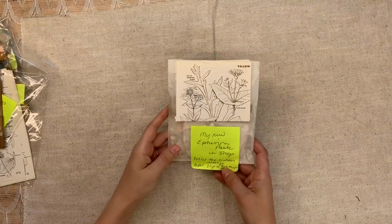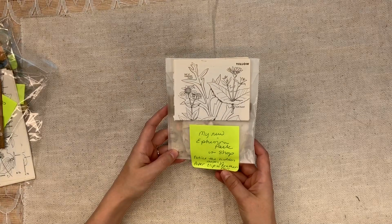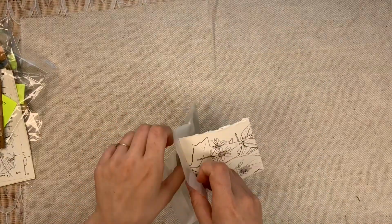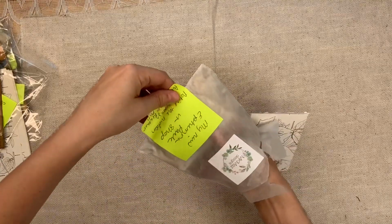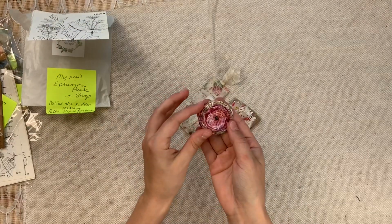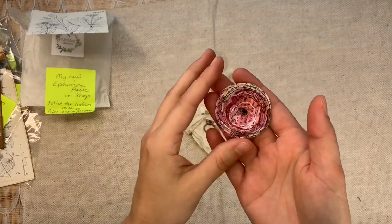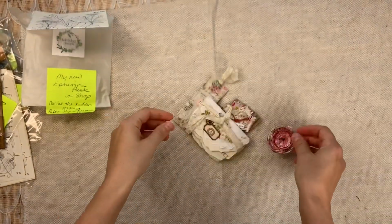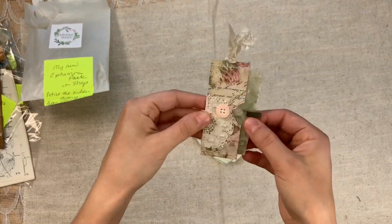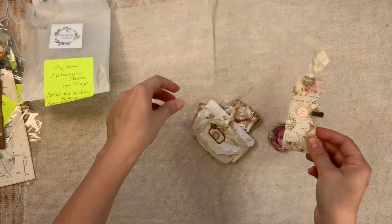Let's see, my new ephemera pack in shop. Notice the hidden message paper clip with leather pull. All right. Look at that little paper flower. I hope I'm getting close enough to my camera here so you can see. It's gorgeous. Oh yeah, a little leather pull. It's a paper clip, and then there's a little place to journal. That is the sweetest thing.